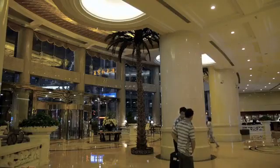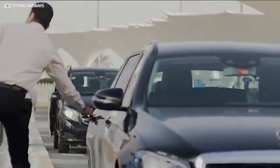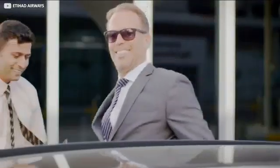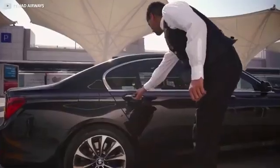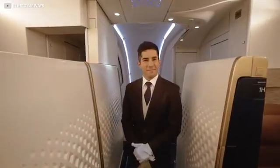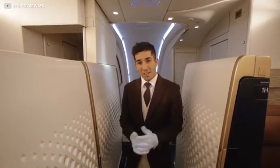The whole experience starts off at home or at your favourite 5-star hotel. From here, your personal Etihad chauffeur will transport you to the airport in a luxury limousine, something like a Mercedes S-Class. A private concierge guides you past the check-in desks and straight to your private lounge, because of course, they've already managed everything for you, including the check-in service.